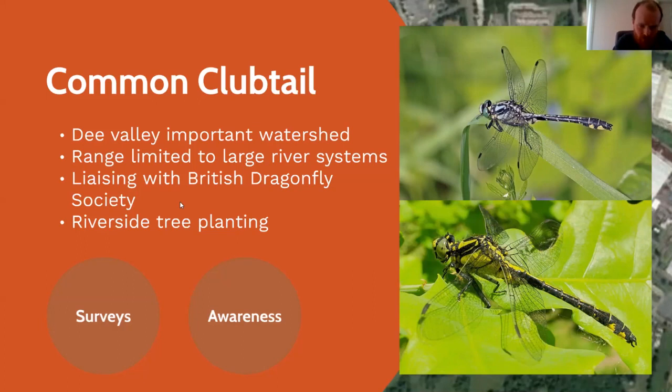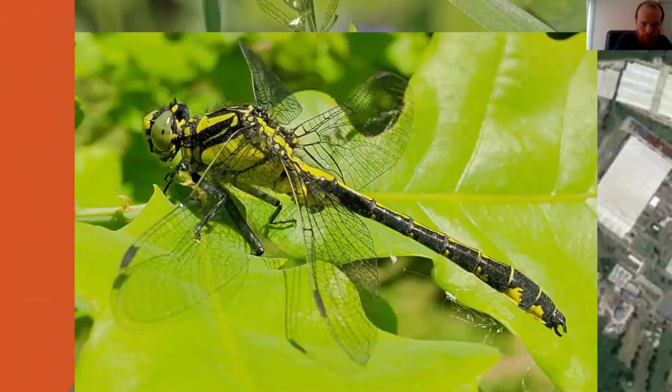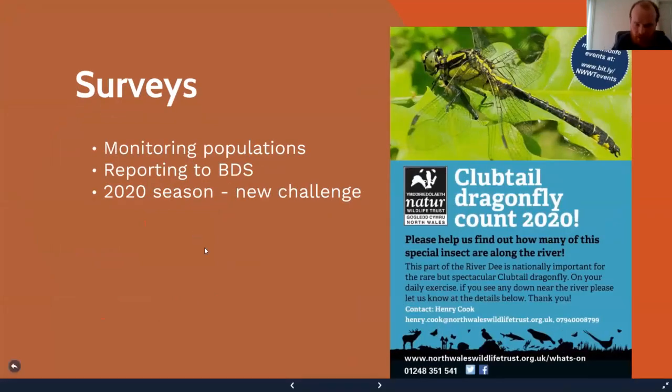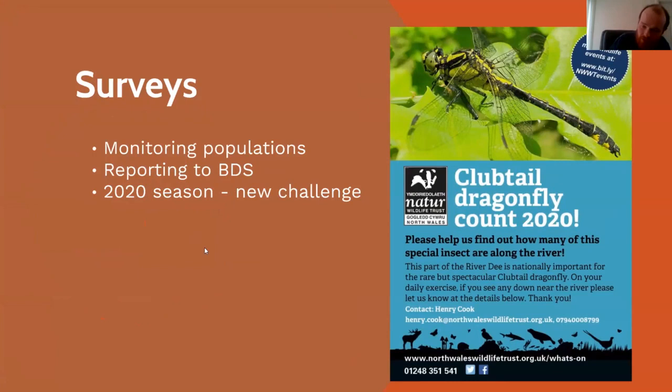And we also undertake riverside tree planting to help the common clubtail. So the surveys that we do are to monitor populations. We report that to the British Dragonfly Society, but also to the local records centre. And then the pandemic hit, and we thought, well, we don't really want to miss out on an entire year of records, but we need to try and get records in a safe way.